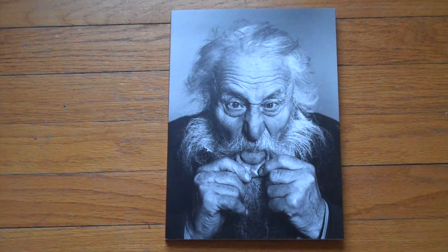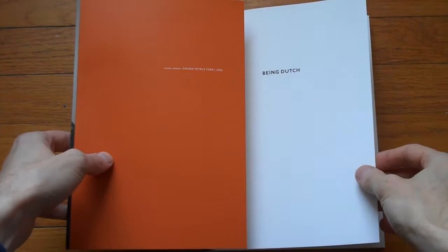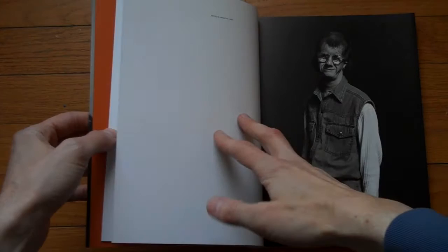Here's a new book by Koos Breukel called Being Dutch. This is Fieret, the photographer, so you get an idea of what this book might be from the cover. Gerard Petrus Fieret, which you might have heard of. This is a Van Soutendaal publisher's book. These are all portraits, of course.